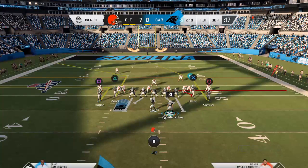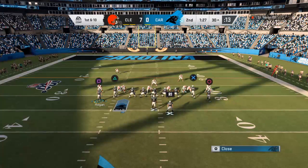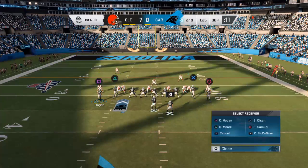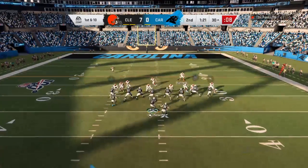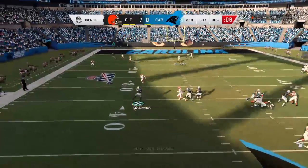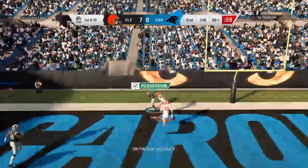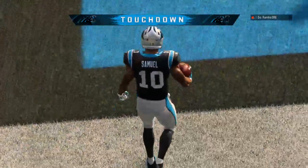Check. 53's Mike. Oh, you got deep? Let's go. 20. And we got Mike, number 53. A shotgun snap for Newton. He's going to fire one deep over the middle. And he's got his man. It's Samuel. Touchdown, Carolina.